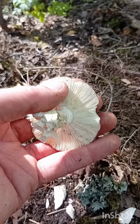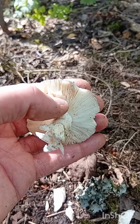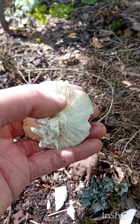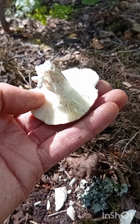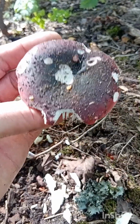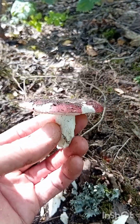Now, there's no point taking this home because I'm not in a survival situation. I don't recommend you pick anything just for fun. Learn about things, but please be careful out there. Make sure you're 100%. And that is definitely the purple brittlegill.